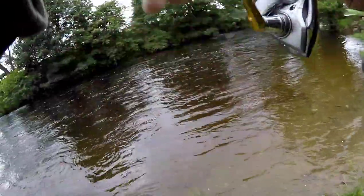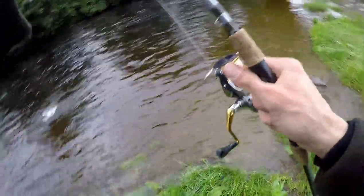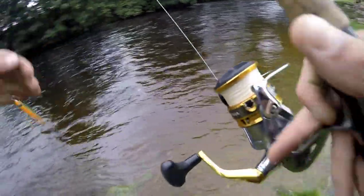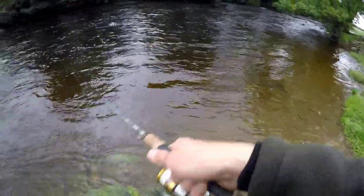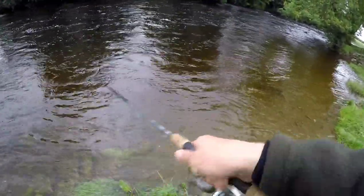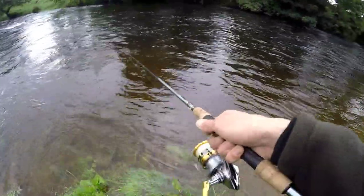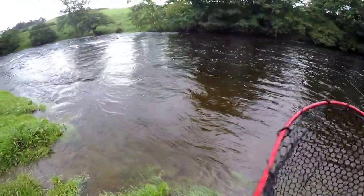Ooh, there's a fish, look. Come straight into me. Only a little one. Fish! Oh, and it's gone, messing about trying to get the net. See, messing about trying to sort the net out. Why do I not just sort the net out? Bring it straight in. I don't like lifting trout out particularly. I lifted that one up. Oh, Jesus Christ.